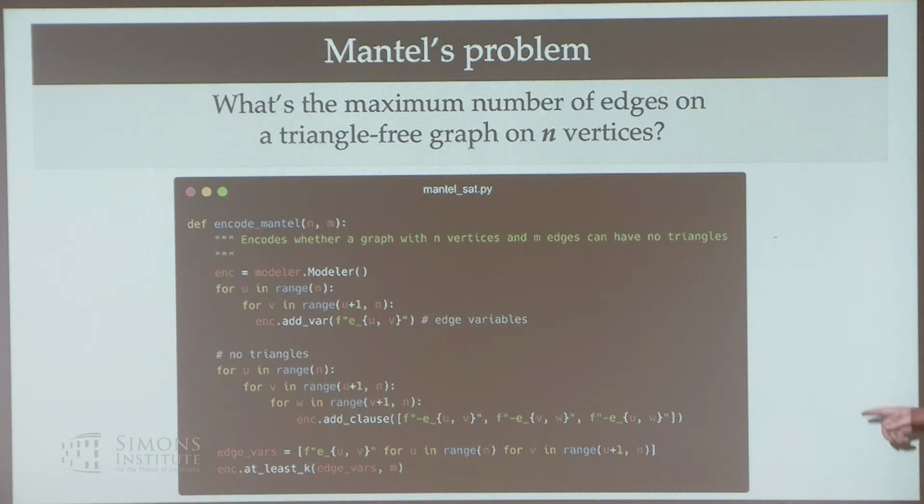And finally, I just say that I have at least m edges. So this method receives the number of vertices and the number of edges, and it encodes: is there a graph with that many vertices and that many edges that has no triangles?